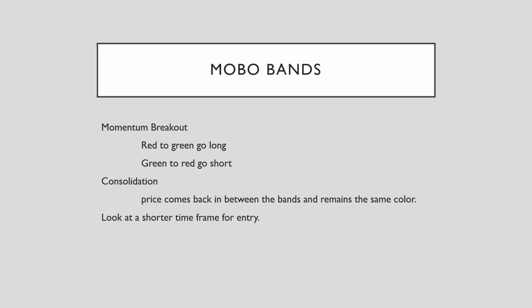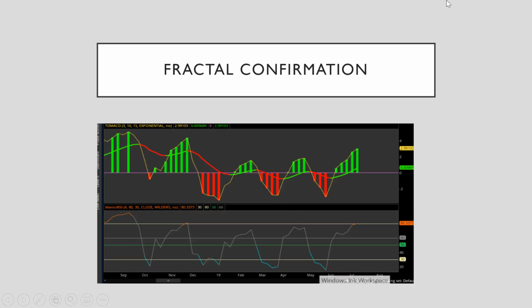So here's just the explanation of the momentum bands. Red to green, go long; green to red, short. So, fractal confirmation, fractal energy. All that means is, if you're swing trading, I personally use the weekly chart to confirm.